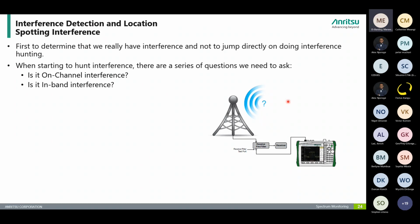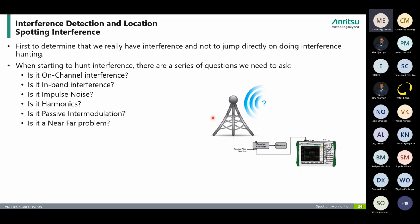Is it an in-band interference? And this could be due to other carriers. Even if they're operating at a different channel, they could have some in-band interference. Is it impulse noise? This could be due to electric motors or welders, or some electric fences and power lines. Is it harmonics? And this could be due to broken transmitters or broken amplifiers. Is it passive intermodulation? Passive intermodulation can be due to rust or faulty equipment.